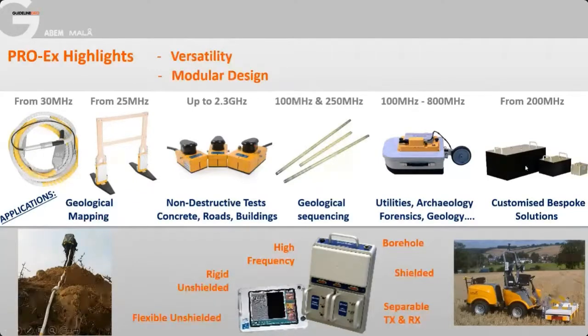And one of those kind of specialized uses of the Pro-X hardware is our multi-channel mirror system.